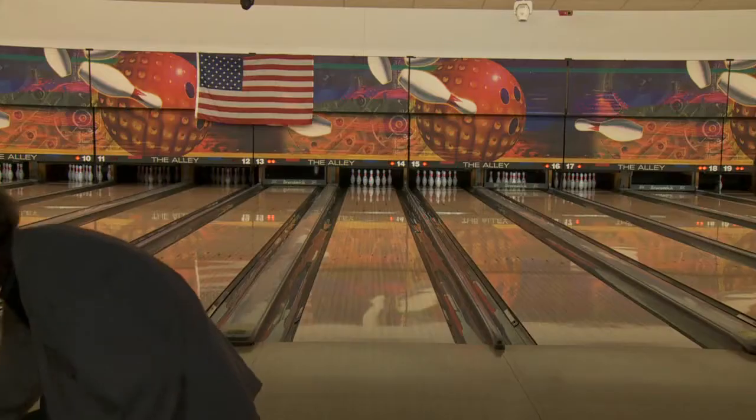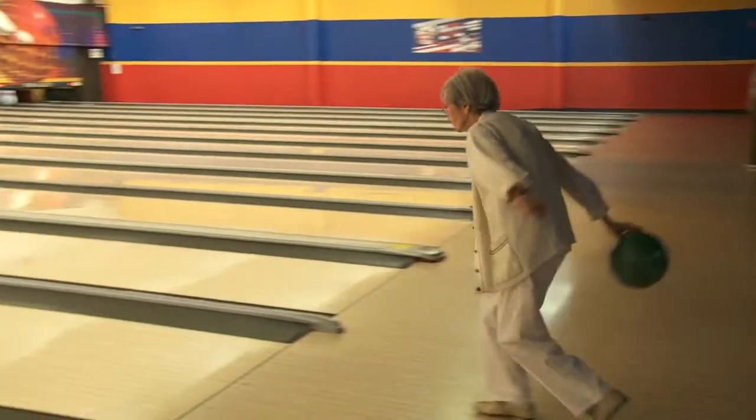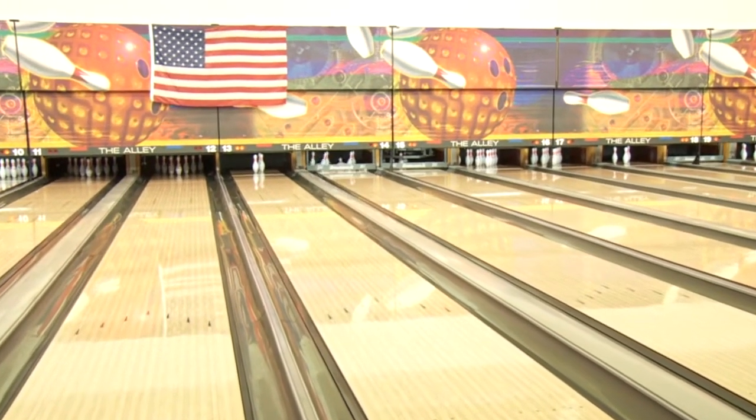The Great Plains Bowling Congress has declared Maggie to be the oldest bowler in Kansas. She's 98. I grew up during the dirty 30s in western Kansas. And she's still throwing strikes. Check it out. My husband bowled till he was 97, and he lived to 101. So he would come and watch me bowl. After he wasn't bowling anymore, he came along and watched me bowl.